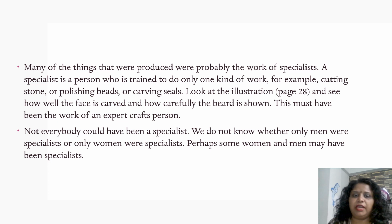Many of these things were probably the work of specialists. A specialist is a person who is trained to do only one kind of work, for example, cutting stone, polishing beads, or carving seals. Look at the illustrations in the NCERT book, page number 28. Not everybody could have been a specialist. We do not know whether only men or only women were specialists. Perhaps some women and men were specialists.